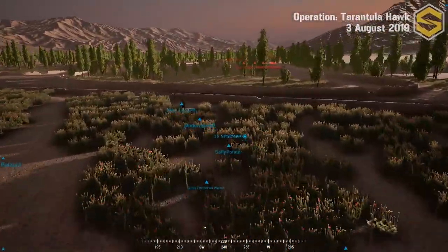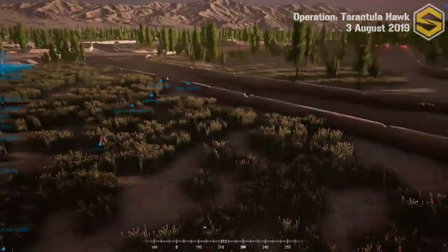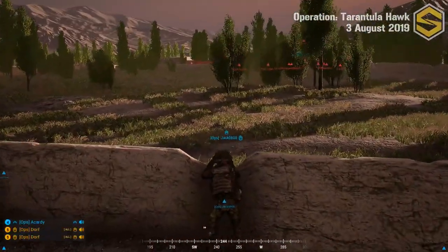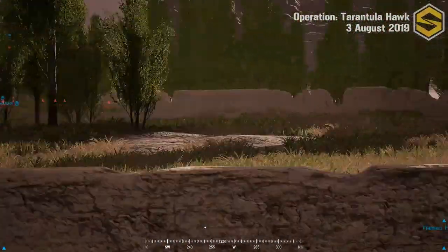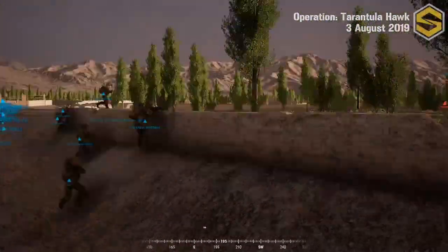Jack 800 leading his squad forward in a column. It's more like a file. They're just leaping over everything. Jack's smart enough to stop here and look around, but everyone here is prone, so he's not gonna see anyone until they come around the corner. And Hotman, nope, they're gonna come up and over.